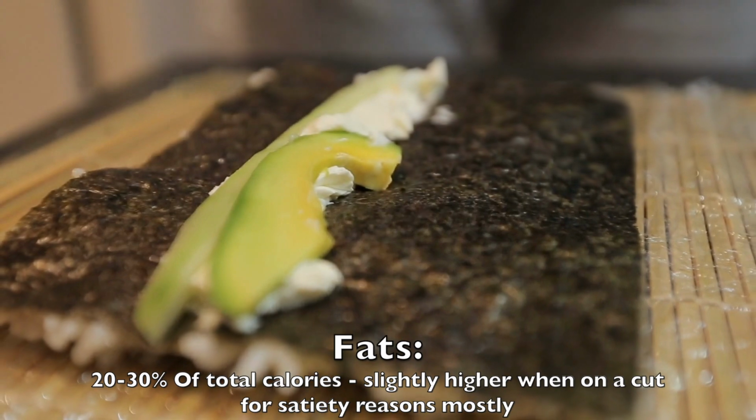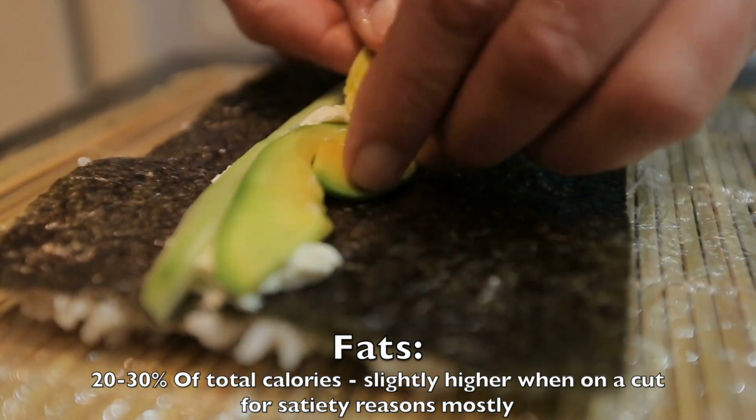Now again, when cutting, something you need to keep in mind is we do want foods that are going to help satiate us, in other words, keep us fuller for longer, in which case fats do that. They slow digestion down, and this could be a huge help in terms of you adhering to your fitness goals, adhering to your diet to notice that fat loss over time through the calorie deficit.